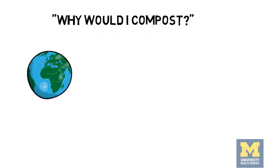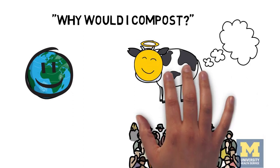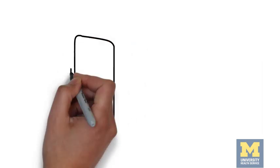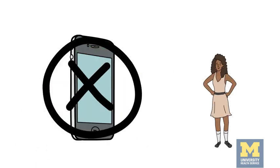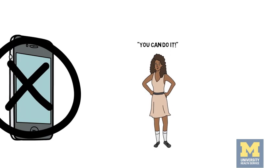Well, first of all, it puts nutrients back in the earth. Second of all, it reduces greenhouse gases. And it's a little thing that everyone can do that has a big impact. For reals? That sounds cool. But I'm not savvy with these types of things. Is there an iPhone app for this or something? No, Julian, but I have confidence in you. You can do it. All right, well, first tell me, what shouldn't I put in there?